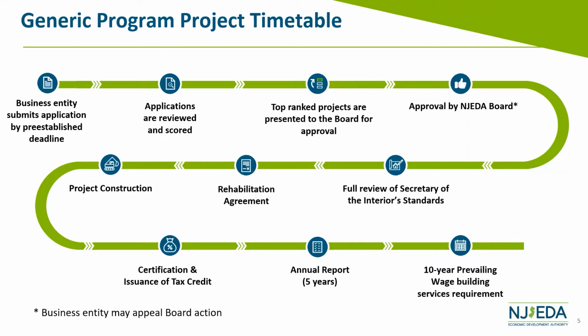Once approval is received, there's a period from approval to the execution of the rehabilitation agreement, which is in essence the contract for the project and the agreement for the tax credits. The rules allow this period to go as long as 12 months. A lot of this time period could be managed by the applicant. At this point, there are going to be some conditions on the approval, and this is the time frame in which applicants will be putting together and sending that information to us.